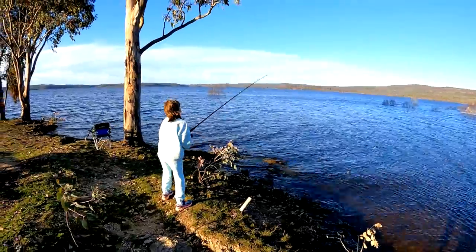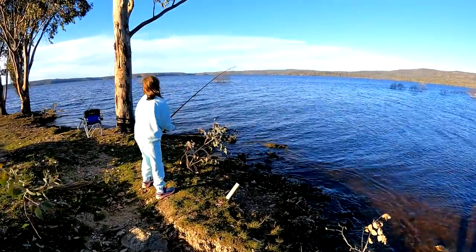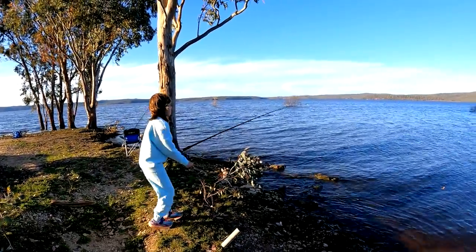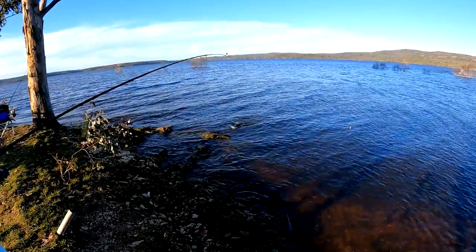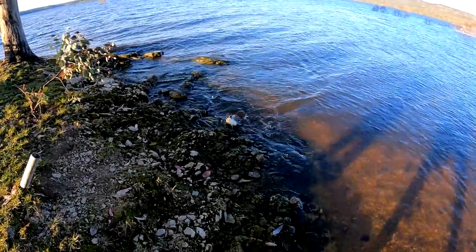Oh, it's not a bad fish. Probably another big catfish, I'd say. But you never know. There are big cod in here. What is he? Oh yeah, another big catfish. Well, the cat here are definitely on the bite. Oh no, it's a smaller one.